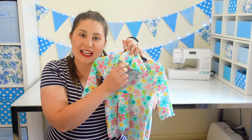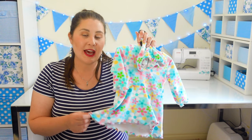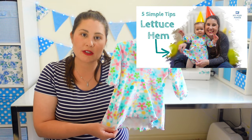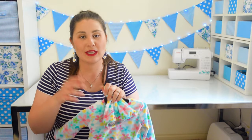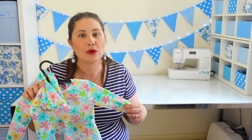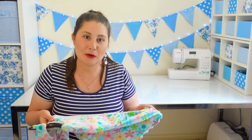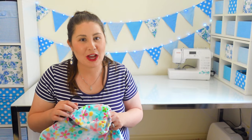This here is the dress and little nappy cover that I made for Alice's first birthday back in July, and I shared the video about how I made the lettuce hem on the sleeves and the bottom of the skirt. So if you'd be interested to learn how to make a lettuce hem on a knit fabric, I'll link that video down below as well. So although in general I wouldn't bother making baby clothes, I do think making a sentimental item that you're going to either keep or have photos of is worth your time in making.